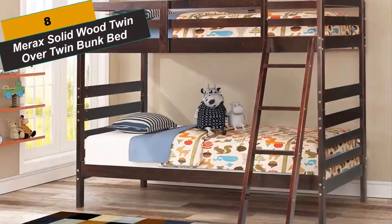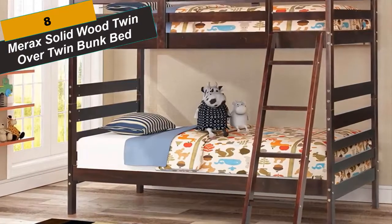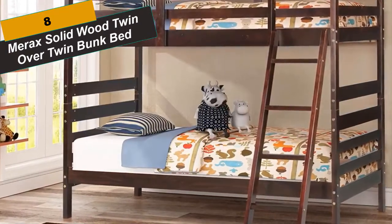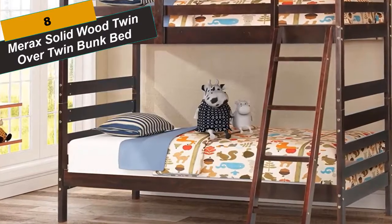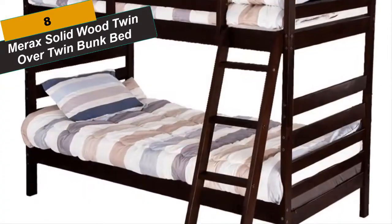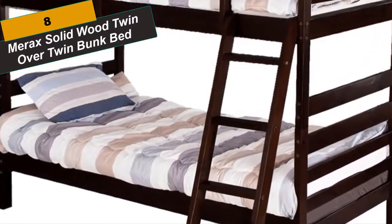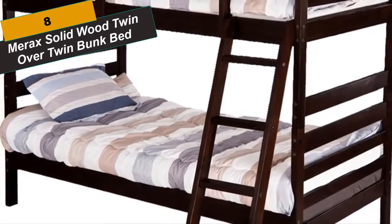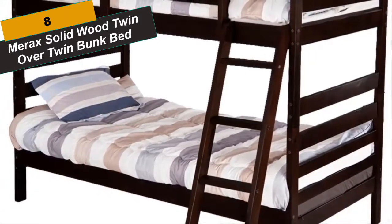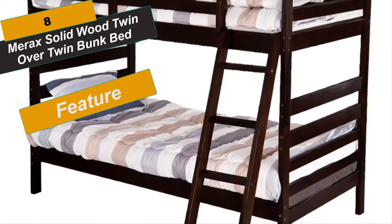At number 8 is Marax Solid Wood Twin Over Twin Bunk Bed. This Marax Twin Solid Wood Bunk Bed with Trundle is constructed of solid wood, making it a perfect and durable choice for kids as well as adults. It's also a terrific option for guest rooms, dorm rooms and lofts, which will save more space. Finished with safe, lead-free, sanded and smooth coating to prevent splintering, besides ladder rungs are flat, which make it easy to access the top bunk.